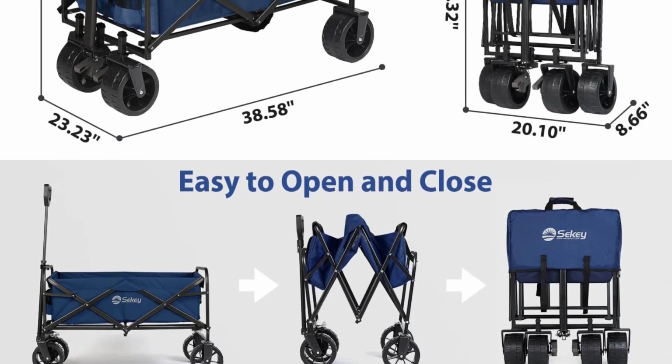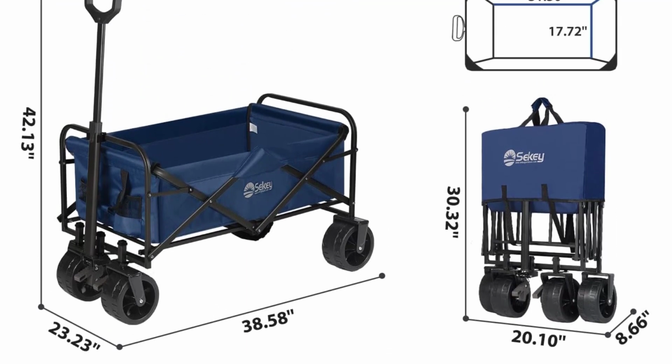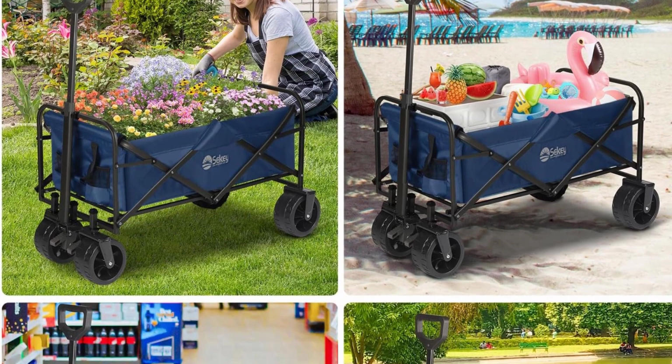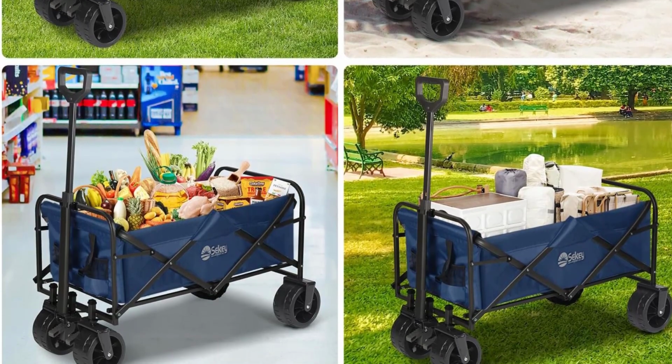The straightforward collapsible design makes it simple to fold and store. We think this model could work for anyone, but it would work especially well for people needing to optimize their wagon space. You can fit far more than you'd expect in this basket, which is major when trying to make the most of your fun day in the sun.